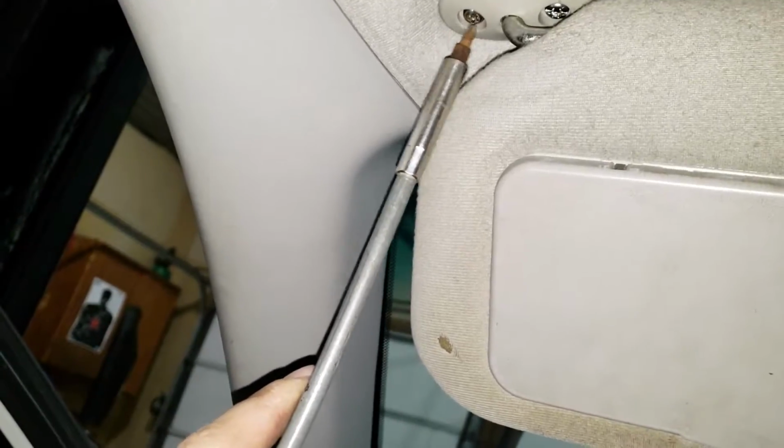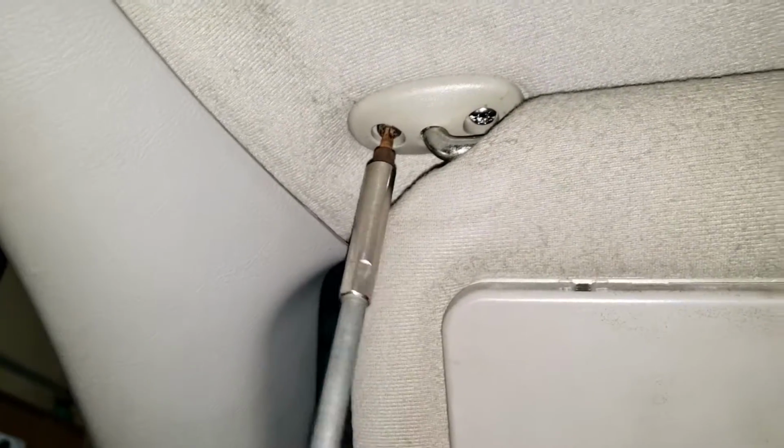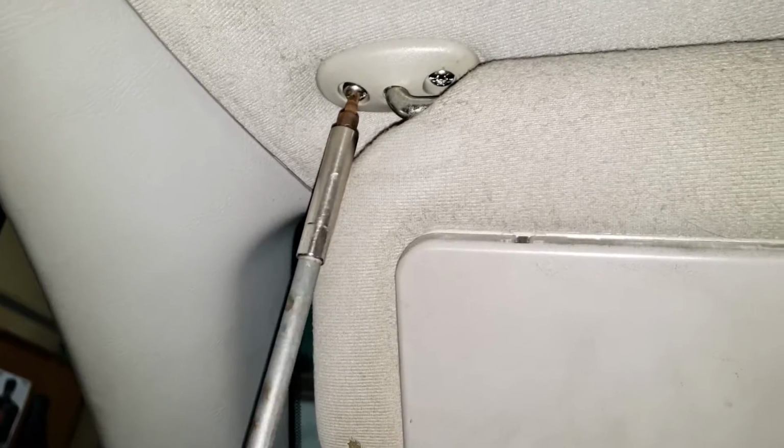To get to them, you can kind of get to this side one right here. I have a T20 in here, but it'll work. Either that or a flathead. There is a slot for a flathead in there too. But I'm going to go ahead and unscrew this one, which you can get to like this. And then to get to the second one, you have to pull this.